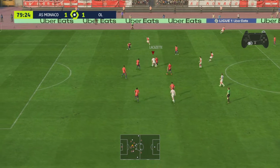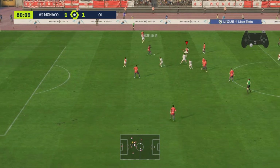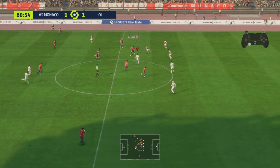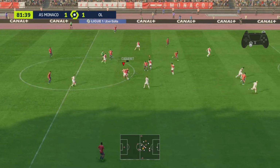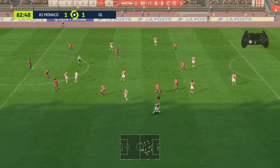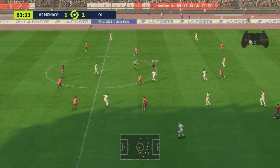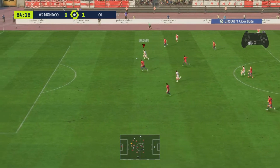Well, they're certainly thinking about a winner, but really sticking to their task defensively. Lucas Paqueta. On to Tolisso. Well, that's how to keep the opposition at bay. A really sumptuous ball.